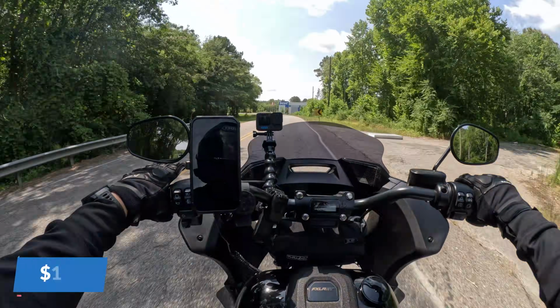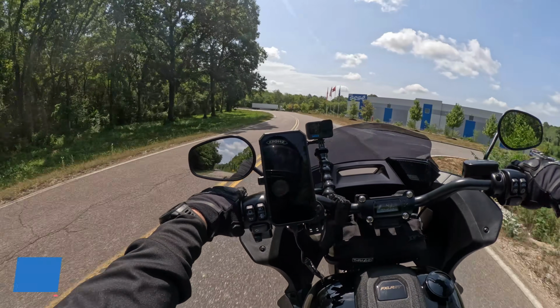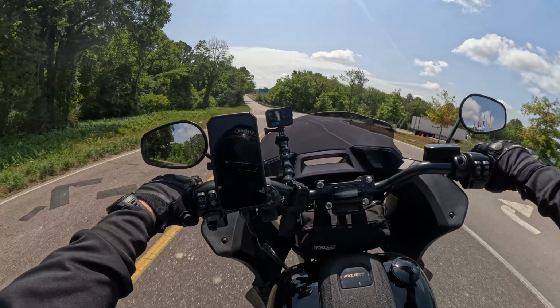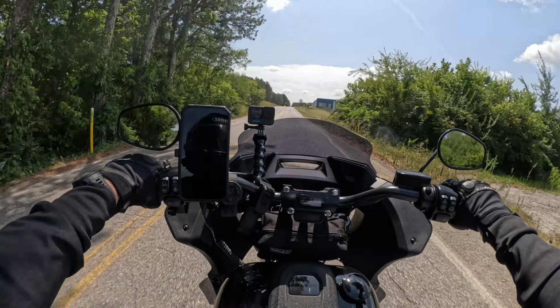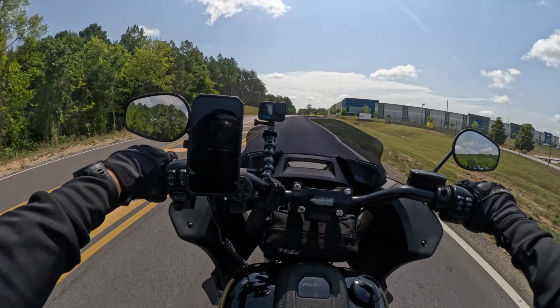So it was right around $1,800 for the extended warranty, which is a lot of money when you factor in getting the Stage 2 done on this one as well. So those two expenses right on top of each other are not cheap, but sometimes owning a Harley Davidson isn't.